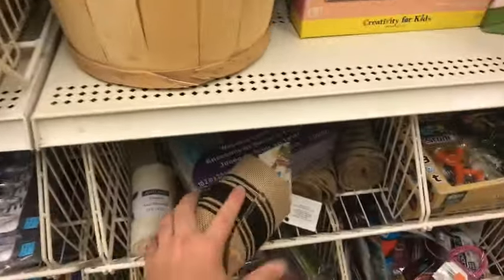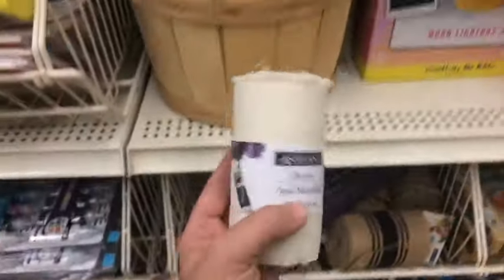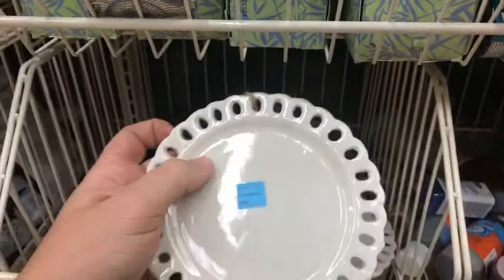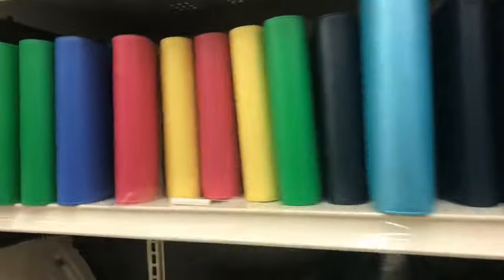Ooh, so this is burlap runners and they're $5.99. I actually have some of these, but I've never had a project for it yet. This is more like weddings and parties, which I don't do a lot of, only when I have to. But what I do see right here is a plate that would be super easy to add a little monogram to or add some circle design, and it's only $1.39. So definitely picking one of these up just to add some vinyl to. Super easy with those simple projects, right? Yes, I'm getting it.